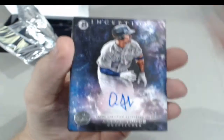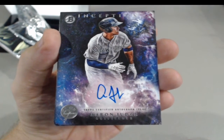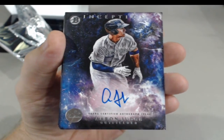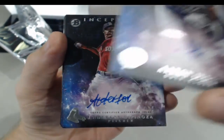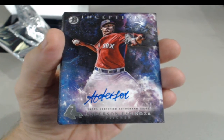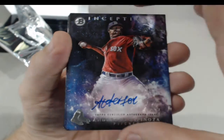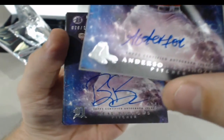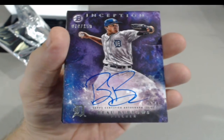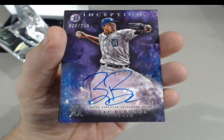All right, a beautiful look to Inception this year. We got an Aaron Judge for the Yankees on-card autograph to start off. Followed by an Anderson Espinosa for the Red Sox, another on-card auto. Most are on-card except for every once in a while with your autograph patches. I think a lot of those are stickers. Then a Bureaus to 150 for the Tigers.